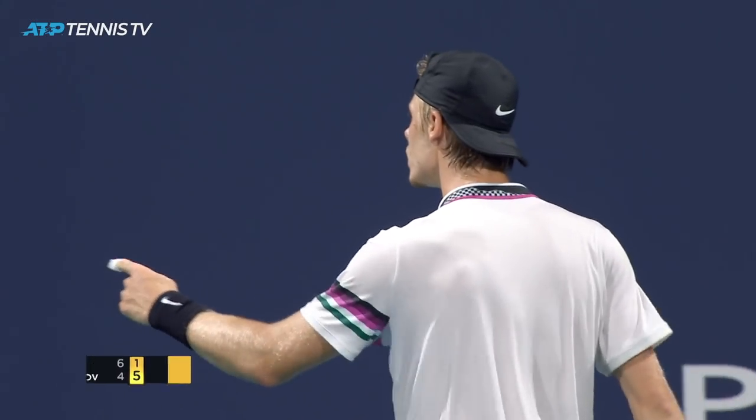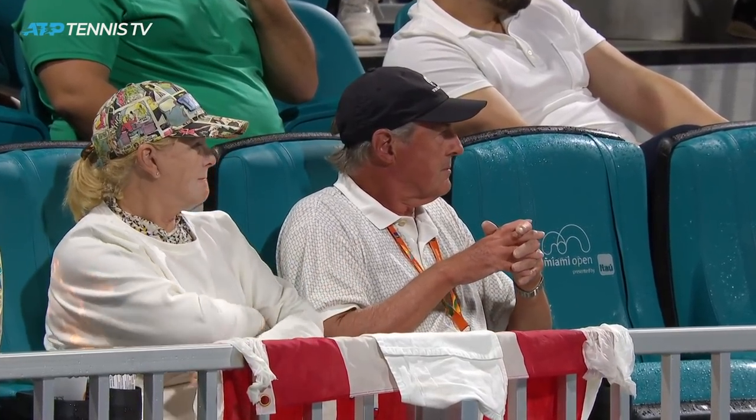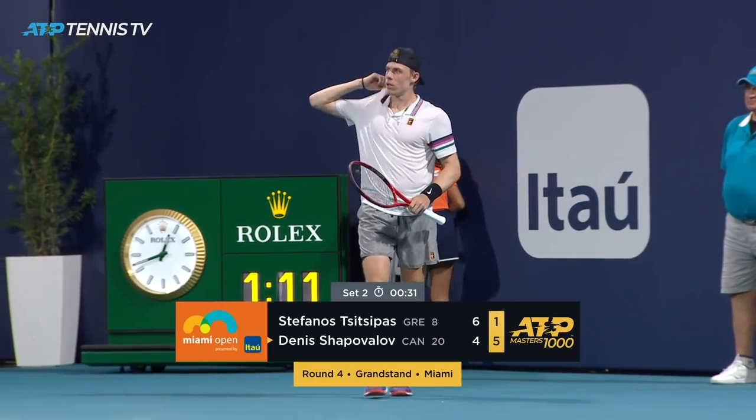There it is, double break confirmed. A big roar of emotion from Denis Shapovalov, and it's seemingly inevitable that we are heading the distance out here on grandstand. Shapovalov will serve for the set at 5-1.